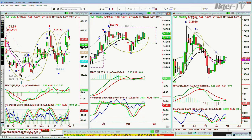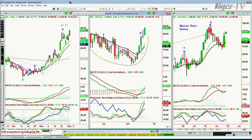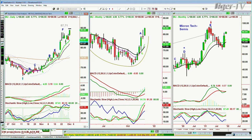Yes, in the den, we're talking about MU. MU, this is Micron, has been fantastic. It's just recycled. It's just G/C. By the way, it's acting the data. It looks like it could be a C. I'm going to put G/C, alternate count.